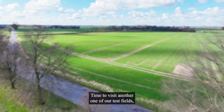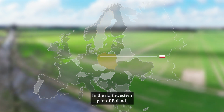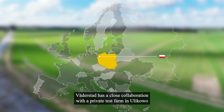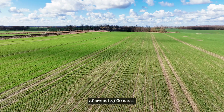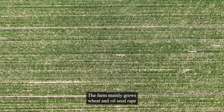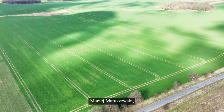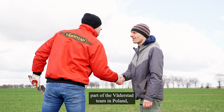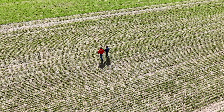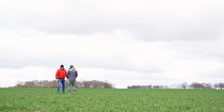Time to visit another one of our test fields in another country. In the northwestern part of Poland, Väderstad has a close collaboration with a private farm in Olikowo of around 3,200 hectares. The farm mainly grows wheat and oilseed rape, but also beets, corn and peas. Maciej Matuszewski, part of the Väderstad team in Poland, is meeting up with the farm manager, Piotr Hinz, who's been working with Väderstad testing Pro-Seed for a few years now.